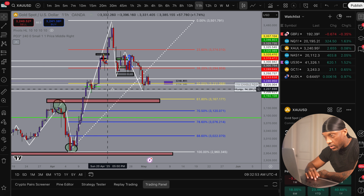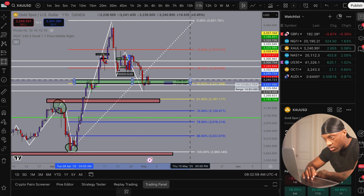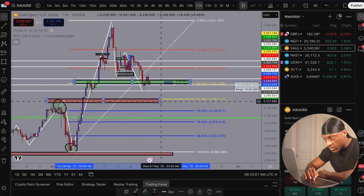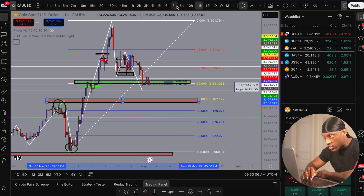If we look slightly previous right here, not only do we have a fib level, but we have a potential zone for a retest area right around here. So we want to keep this area highlighted as well, just in case we break out of the zone to the downside. We can be patient and wait for the downside trend.